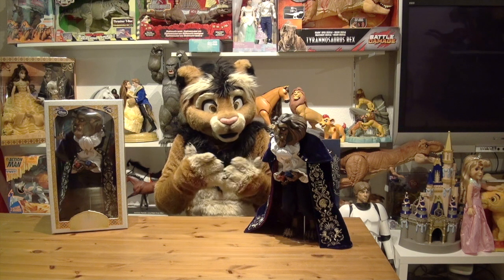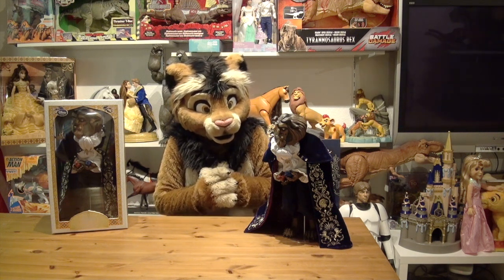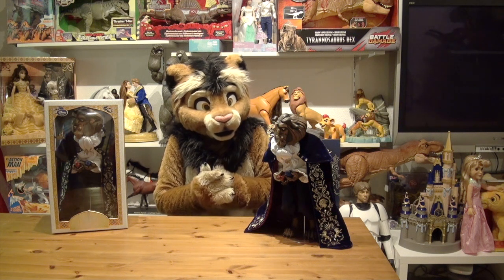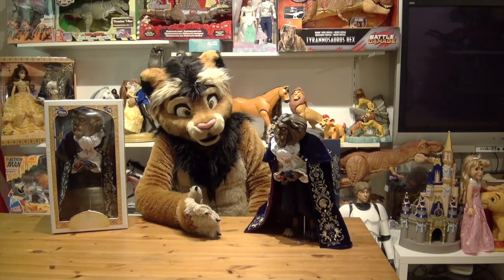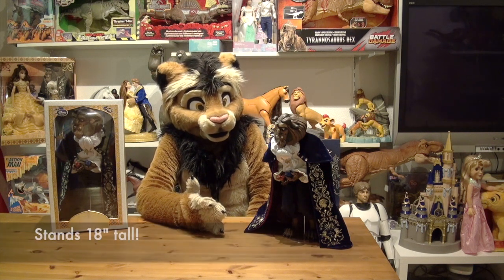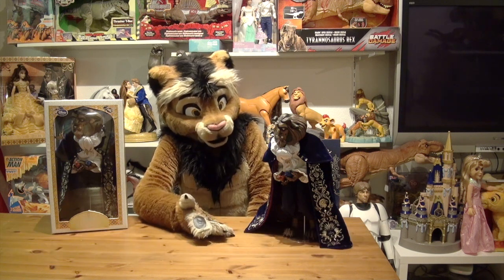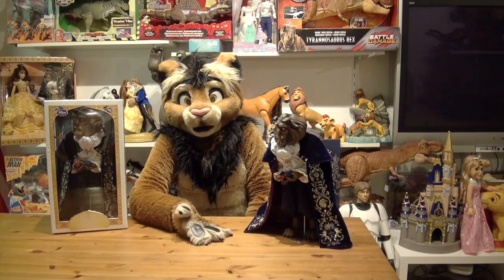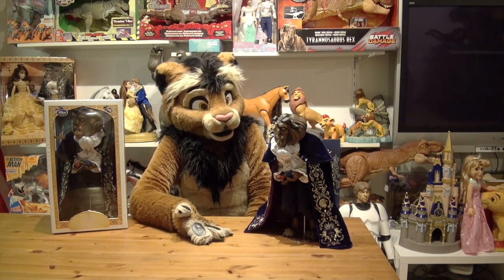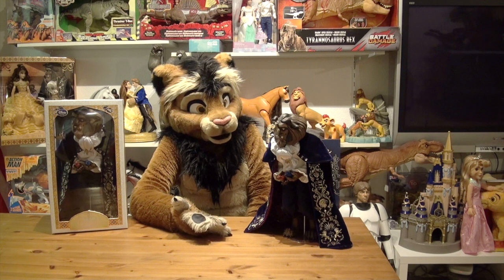And here we have our beast, and wow, this doll is so incredibly impressive. Even though Disney Store claims this to be a 17-inch doll, it is more closer to 18-inch, since the beast is actually taller than a standard human being would be, so it's perfectly in scale. And look at this beautiful, huge and heavy doll.